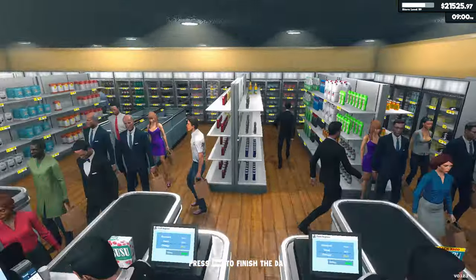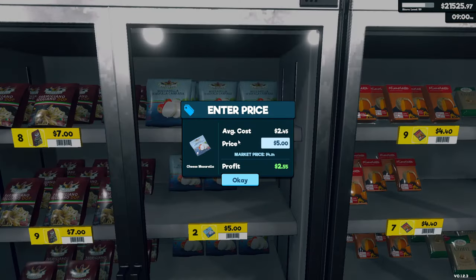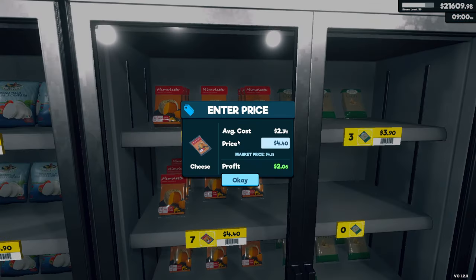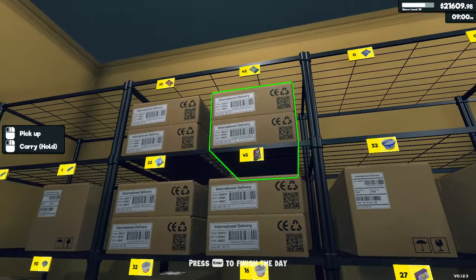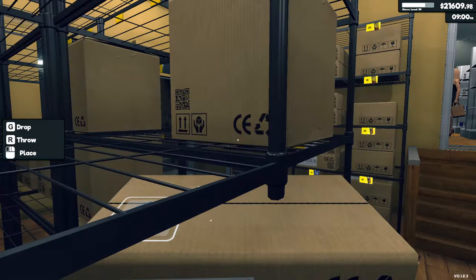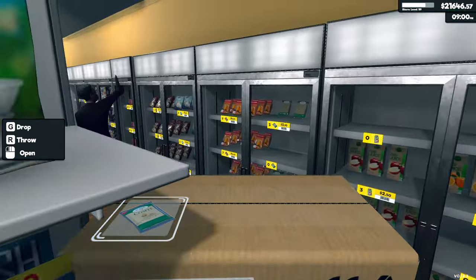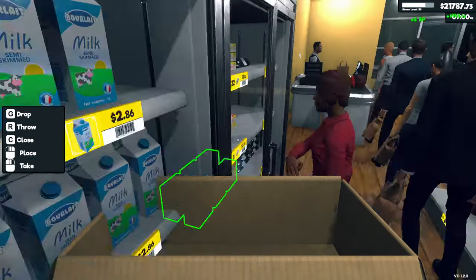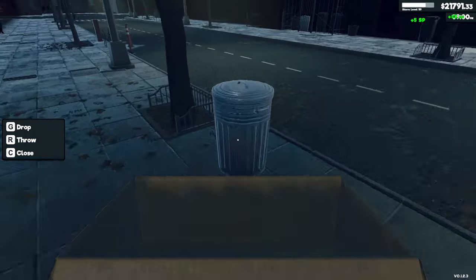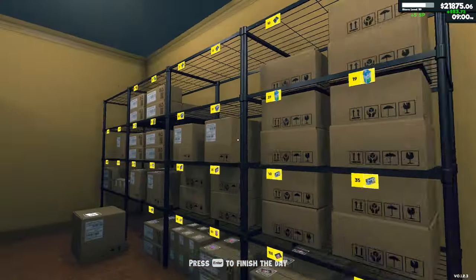Right, mozzarella, too expensive. What's going on here then? That's not that expensive. That'll do. That's fine. Have we run out of cheese? No. Jesus Christ, we've got loads of it. Right. Yeah, we need another stocker.